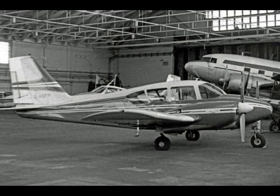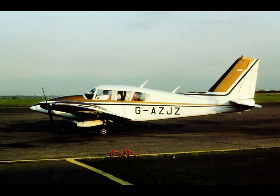The Apache 235 featured the Aztec's 235 horsepower, 175 kilowatt, engines and swept tail surfaces. 119 built. Aztec, ICAO code PA-27. In 1959, Piper produced an upgraded version with 250 horsepower, 186 kilowatt, Lycoming O-540 engines and a swept vertical tail as the PA-23-250, and named it Aztec.